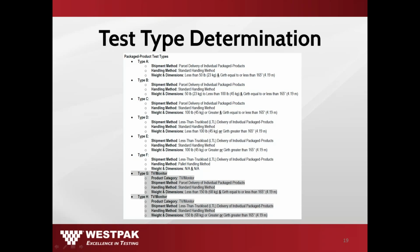As mentioned on the previous slide, the test type and sequence your package will go through will be determined by the properties of your package. The list on this slide is an excerpt from the standard and will help determine what test type sequence your package will follow. We don't have enough time to dive deep into each of these sequences, but we'll just go through and briefly touch on each one.